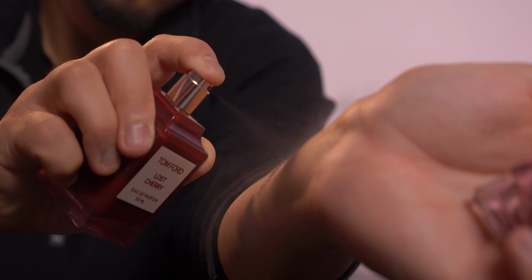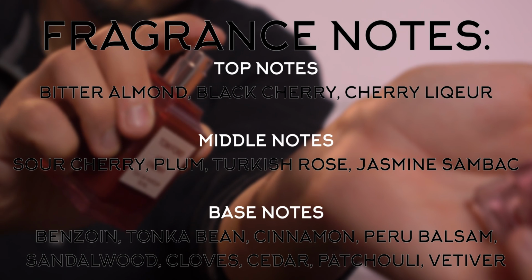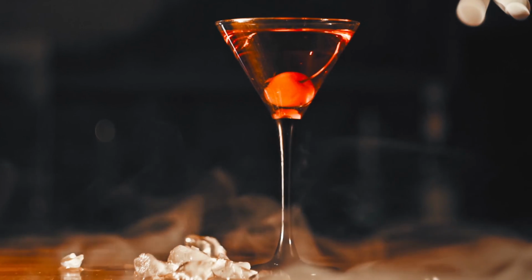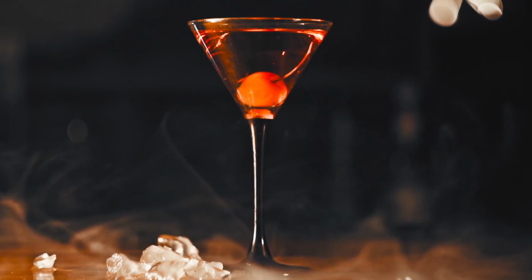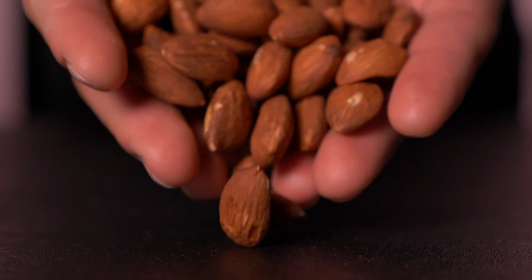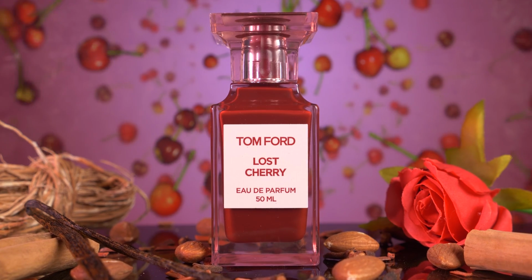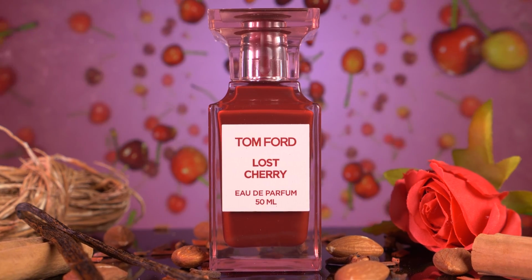Now let's give it a spray. You can pause the video right here for a full note breakdown. In the opening, you really get that single note of that cherry and cherry liqueur. As it starts to dry down, you really get some of that nutty notes from the almond, and then a bit of that plum really comes out as well. And when it fully dries down, you really start getting some of that sandalwood, some tonka, a little bit of that vanilla that kind of underlies that cherry note.